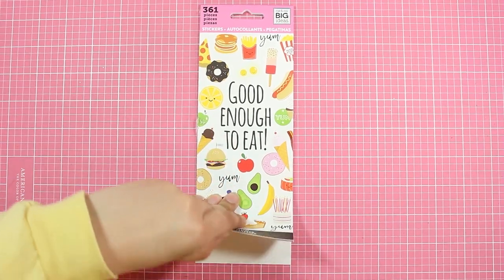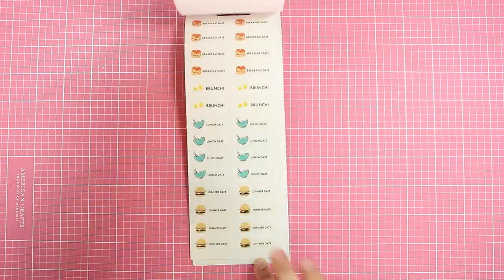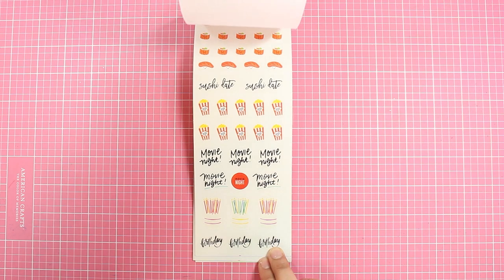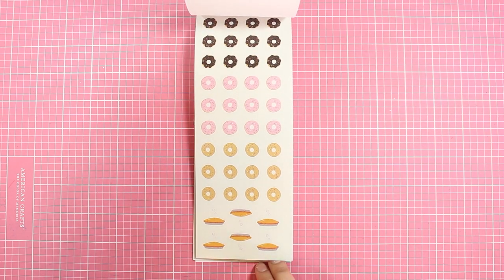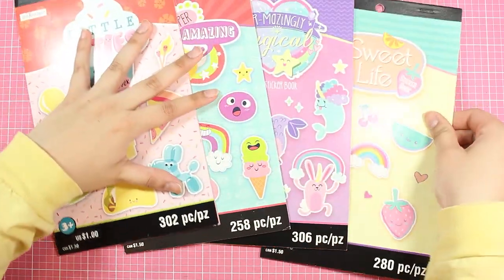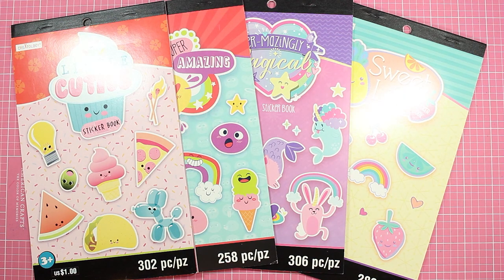This one was gifted to me from my aunt, and I don't understand how some of the foods have faces and some don't. Like, I want all of them to have cute faces. These sticker books are from Michael's, and I think they're like $1, $1.50 each. They're really cheap, and if you use a 20-25% off coupon, it's even cheaper.